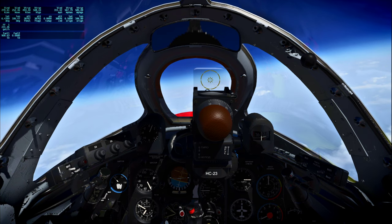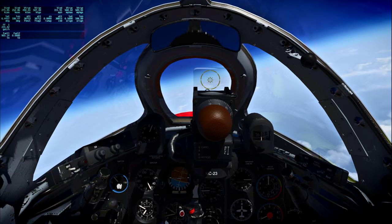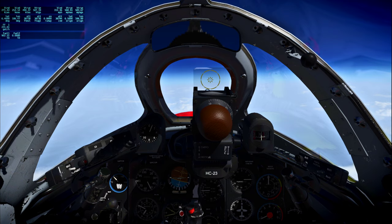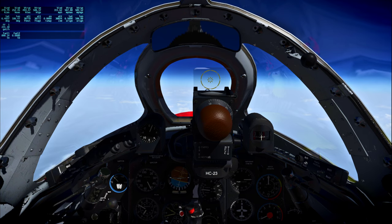Apollo 13, Houston. Go ahead, man. Okay, Earth should be coming into view. Okay, I got it. Okay, stand by, man. 3, 2, 1, mark. Roger, we got it.